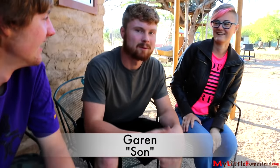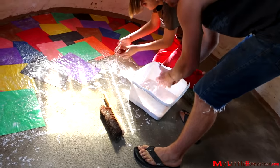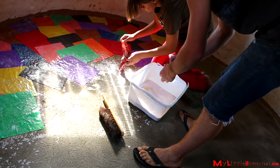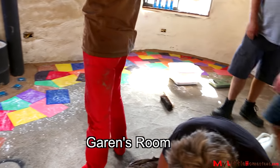When we were doing the floor, it was me, Mom, and Shay, I think, going through and putting all the paper down. And Shay kept laying the full squares of pink down. For some reason, she kept grabbing those out and they were just all over the place, man. It's cute that you think that was an accident.